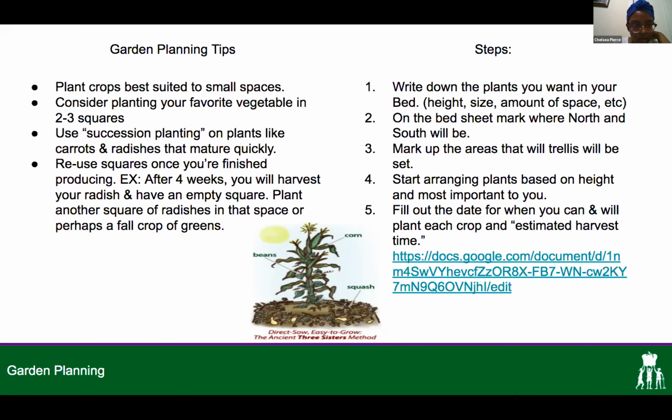And then you want to reuse your squares once you're finished producing. So for example, after 4 weeks, you will harvest your radish and have empty squares. You want to plant another square of radishes in that space, or perhaps a fall crop of greens, just so that you're always using whatever space that you have.